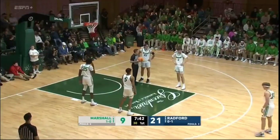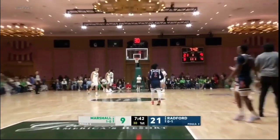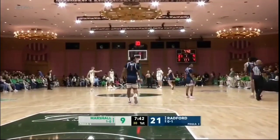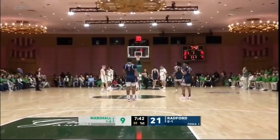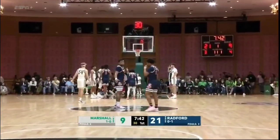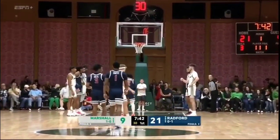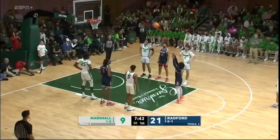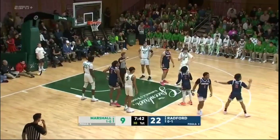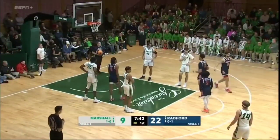Free throws coming up for Radford. Marshall was the first on the floor after that timeout. I wonder, Ty, with your time playing, when you're not doing so hot as a team and you're the first team on the floor and the other team slowly comes on, you kind of want to get away from coach, right? At that point, you just take a little bit of a breather away. Yeah, probably try to get away and reset, too, just a little bit before these free throws go up. But I'm sure they heard it all in that huddle of the things that they need to clean up and execute better on. Trenton Walters hits his first free throw.